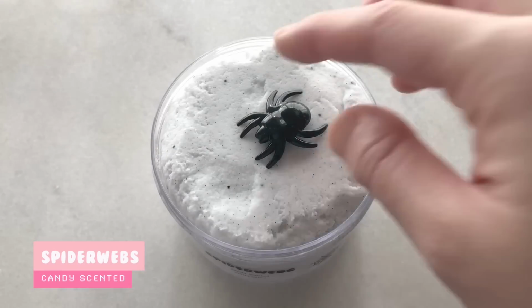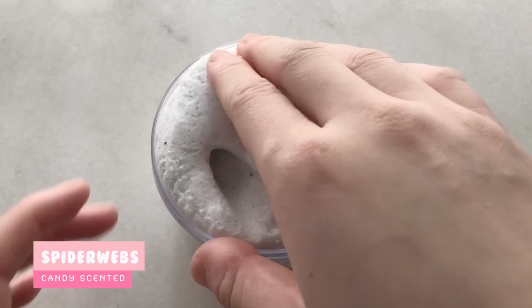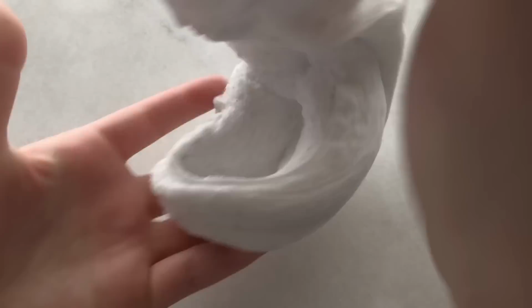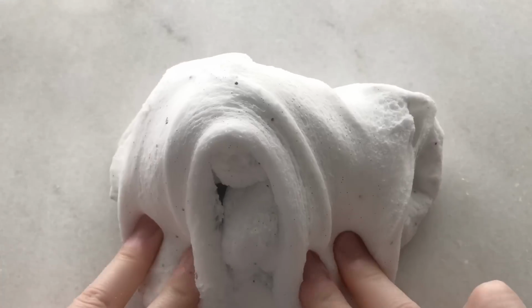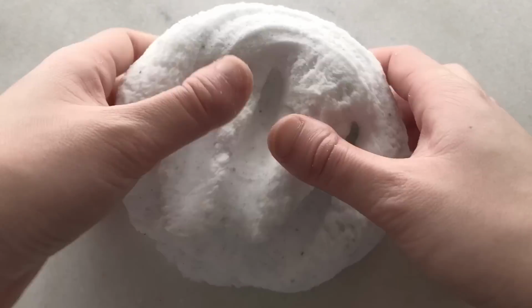I'll also be bringing back Spider Webs. I had this last year and it was a best-selling cloud slime. This one is a white cloud slime, and it also has some assorted black glitters in it. It comes with a spider, and this one is going to be scented candy instead of jelly beans. So it's a mixture of fruity candy like gummy and rock candy, sugar, and jelly beans. The scent of this slime perfectly matches the trick-or-treating season, and this is also a super fluffy and drizzly slime.